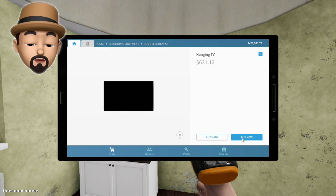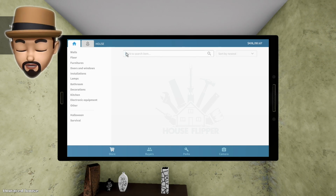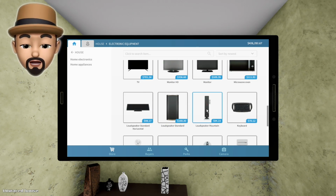See, look at me. I probably could have just done this without having to do something like this. But no, of course not. I'm going to make it more complicated than it needs to be. It's still going to be the easiest one we've ever done.